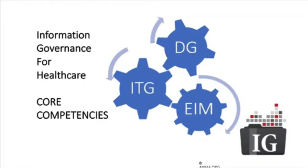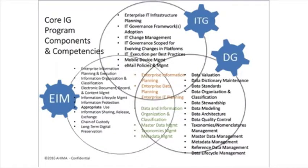This next graphic, what we did here is we identified key maturity markers and key components of the competencies that are enterprise information management, information technology governance, and data governance. And you can see under the data governance gear there, look how many individual components you have. I mean, starting with really organizing and classifying, valuing, defining, having stewardship efforts in place, architecting, addressing taxonomies and nomenclatures and managing those. Master data management and metadata management are so critical. Metadata management in particular, if we do not establish and really manage our metadata, which is the data about the data, then we really can't find it.